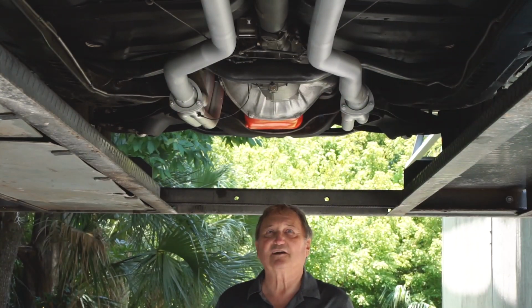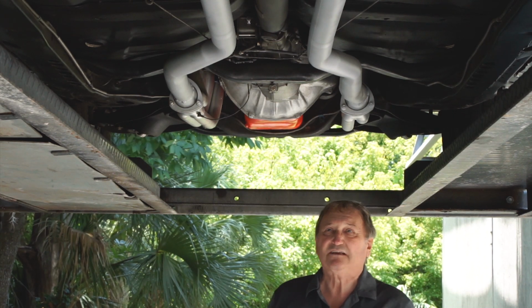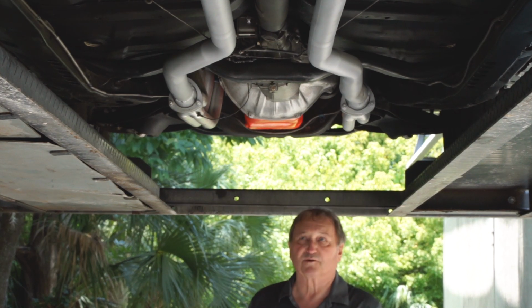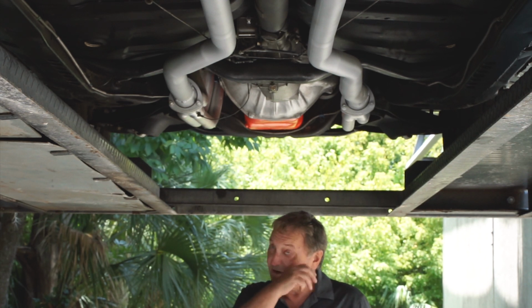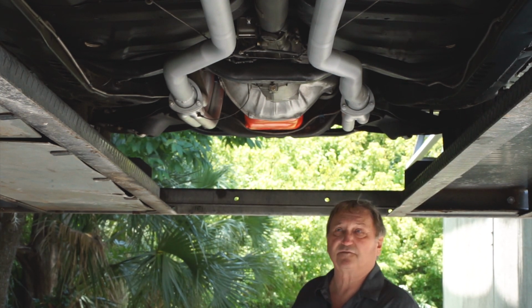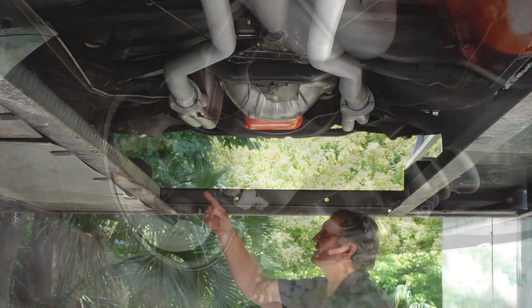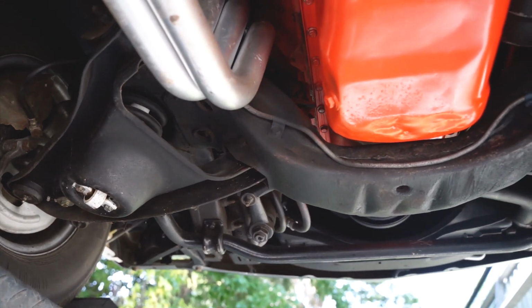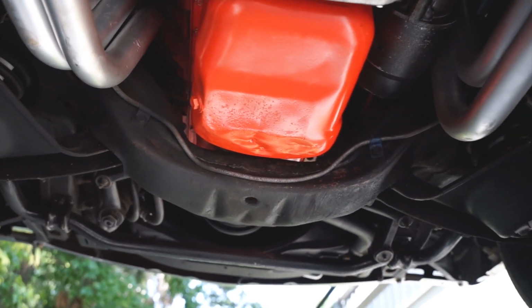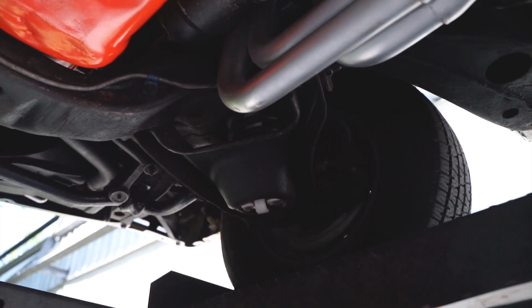Well, this is the undercarriage of one absolutely stunning 1970 Chevelle SS Convertible. This car is absolutely breathtaking. Everywhere you look at it, it reeks nothing but quality and fit and finish. Everything on this car is that way. Brand new set of shocks in the front. The coil springs are also new. It's got a huge anti-sway bar in the front. New idler arm, new pitman arm, looks like an updated steering box on it.